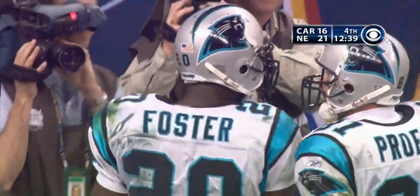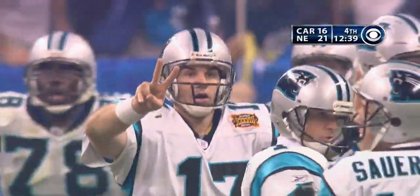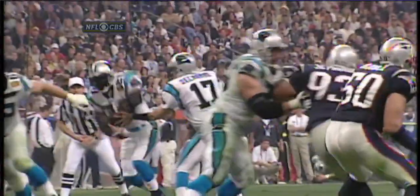That touchdown is so reminiscent of a touchdown he scored in the AFC Championship game against the Eagles, where he looked like he had nowhere to go. Well, we talked about these 2 runners, Stephen Davis and Deshaun Foster. They don't need really good blocking up front to make big plays.